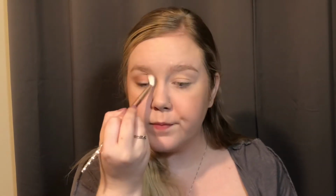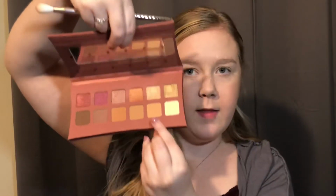Alright, they blend fairly well. Fairly well. Not the smoothest blend though. Okay, thankfully that shade kind of mellowed out the orangey tone of the first shade, so that's good. I'm gonna grab Assured, which is this one right next to the white, so the lightest shade except for the white. Same brush. I'm just gonna use that on the inner portion of my crease.